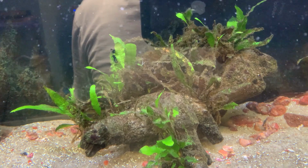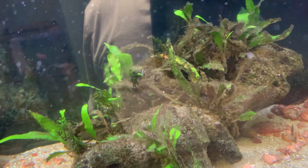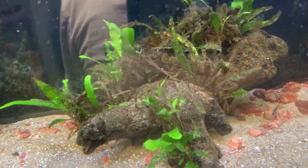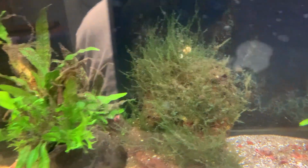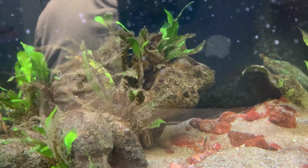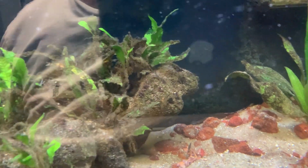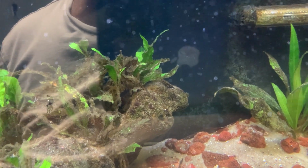See all that now? All that green stuff you see there is new. You can see how bright that green is compared to all that brown. So all of it was dying off. All that dark brown you see is where all the Java fern was dying off. And you see the brown pieces that are falling off this Christmas moss, and so forth and so forth. So they were all melting away, just melting and dying out. And I took out a lot of the ones that I had, and I figured it out. I was watching some YouTube videos, and I forgot who it was. It might have been MD Aquascape, MD Aquatics, or whatever his name is, but he's brilliant.